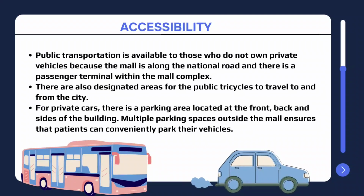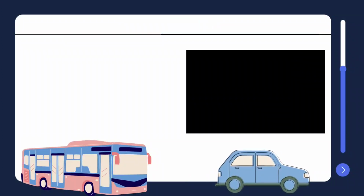For transportation, public transportation is available to those who do not own private vehicles because the mall is along the national road and there is a passenger terminal within the mall complex. There are also designated areas for the public tricycles to travel to and from the city. For private cars, there is a parking area located at the front, back and sides of the building. Multiple parking spaces outside the mall ensures that patients can conveniently park their vehicles.